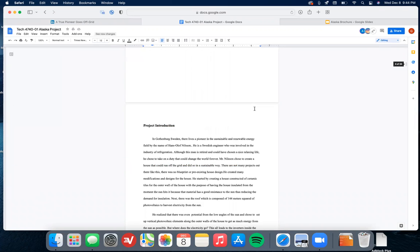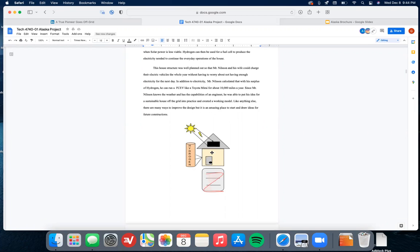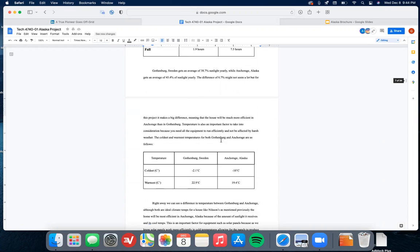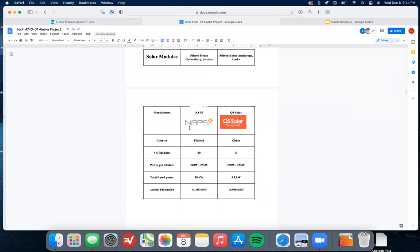In our journey, we decided to explore the house and try to create a small, simple diagram here, which gives us the general idea of what's going on in this house. It has a heated pavement, it has a hydrogen storage, it has electric harvesting from the sun's rays. So, we continued to compare the two seasons and realized that we had enough sunlight to make a successful house with the given parameters.